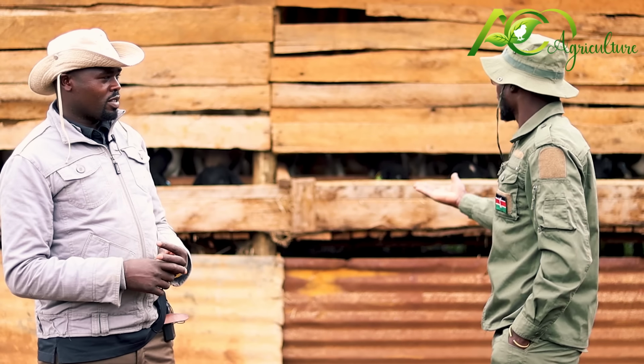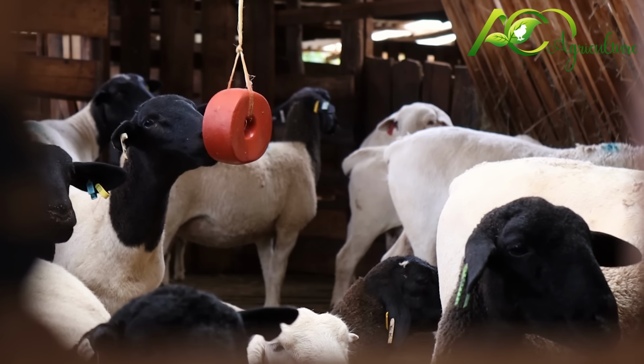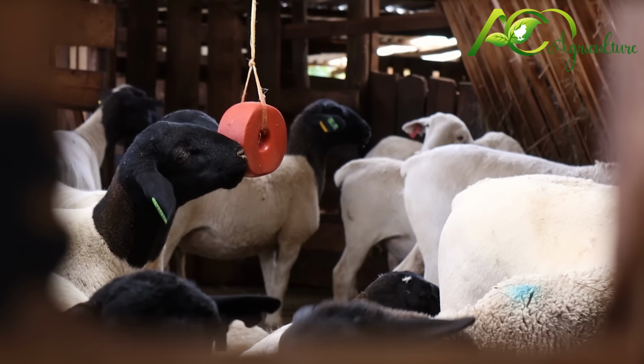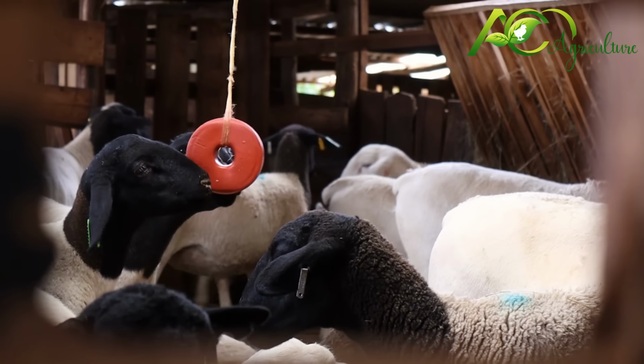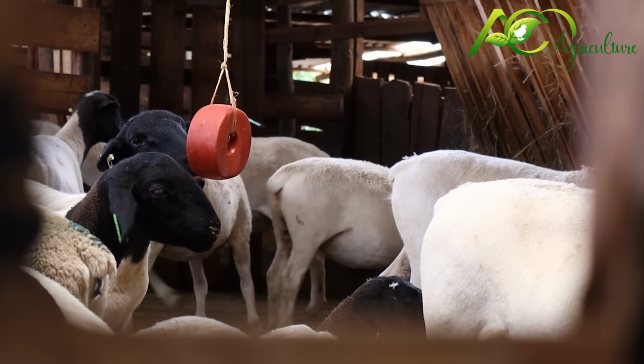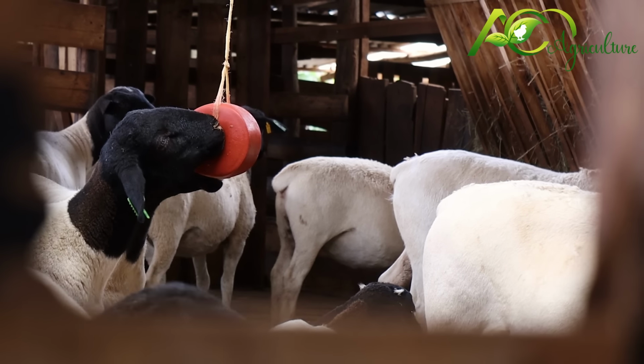How many numbers are we talking about here? These are 100, and all of them are purebred pedigree. Then in Narok we have close to 200, but they are free range. They are the local ones.